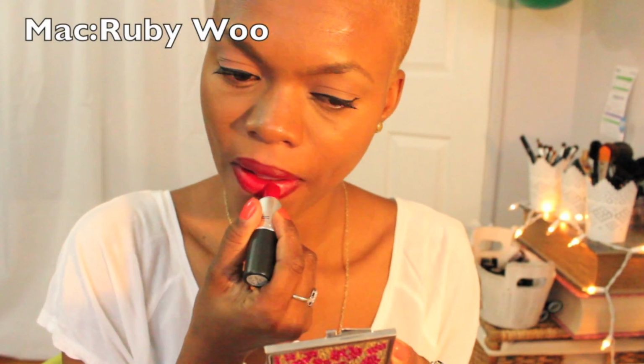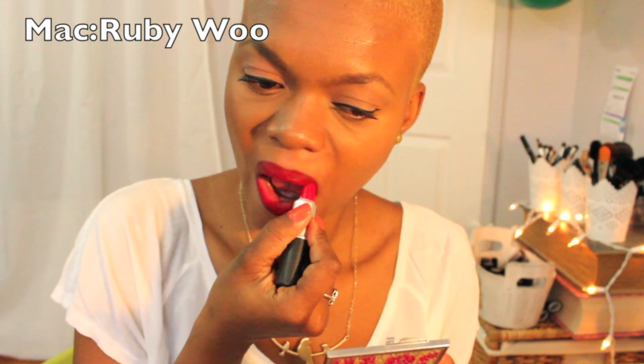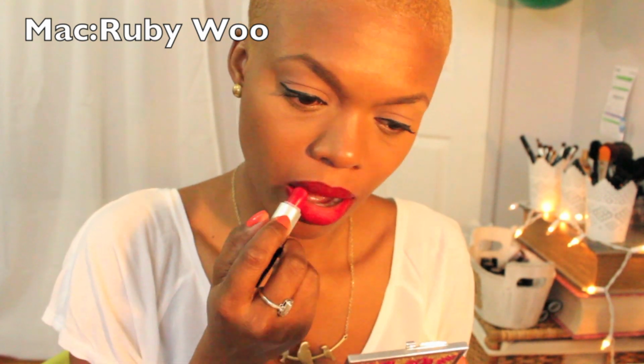Moving on to red lipsticks, which is my favorite to wear. I wear it every day, and the lip liner I usually use is by Jordana. It's called Sedona Red. And this lipstick is Ruby Woo. It's a retro matte red.